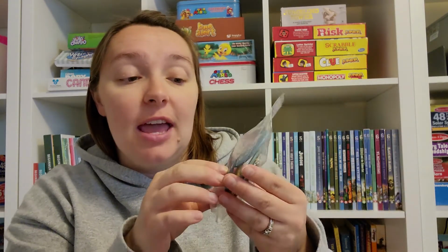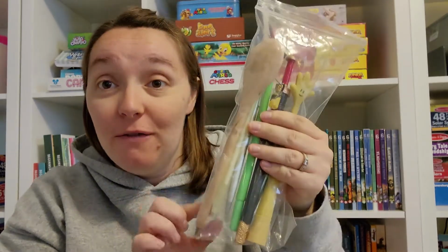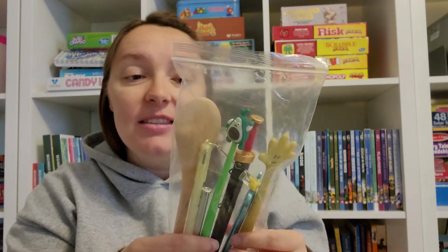The pack also came with buttons, and so there is a button for each book, and they absolutely love these buttons. Once we finish a study, they get a button, and then they also get a pen. And there is a pen for each study, which is so cool. And so I don't know if these come just with the study if you get it off of the website, or if this was just part of the bundle that we bought at the homeschool conference.